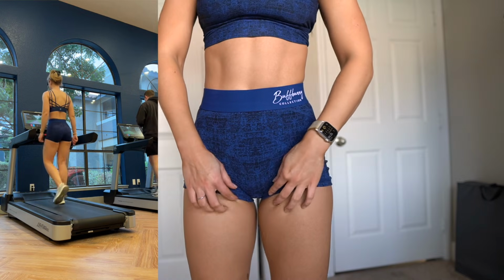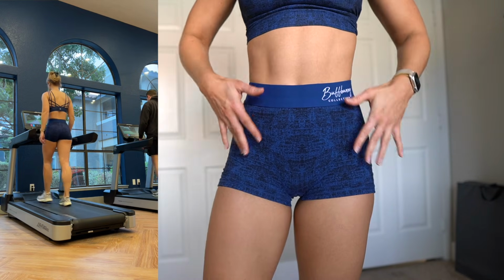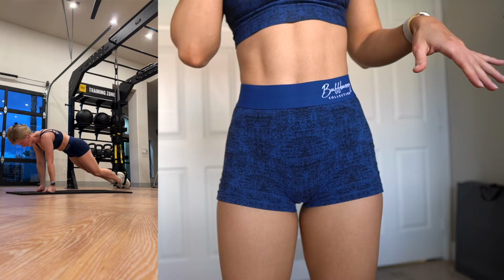All right, guys, the Demi shorts. I wore these for a workout yesterday, and it was just a little treadmill walk and core, but watching that back really hit the self-confidence. I felt like I looked so horrible. Here we go. I will pull these down just for a second, but then we will do a little squat test to show how they roll.